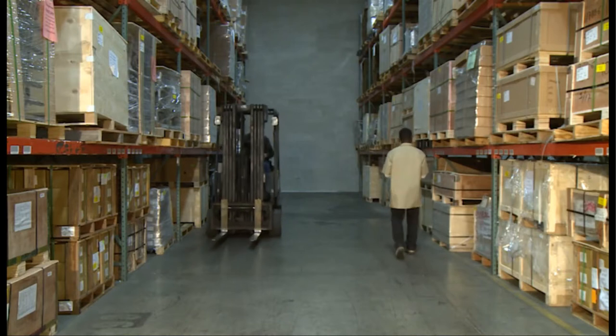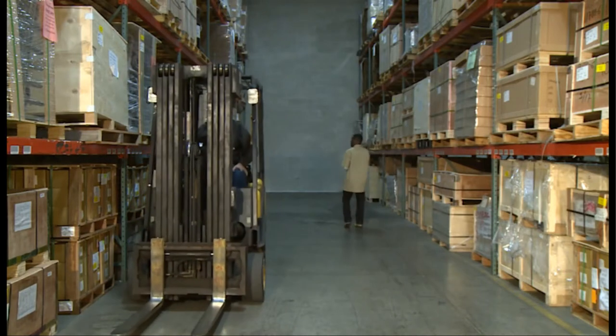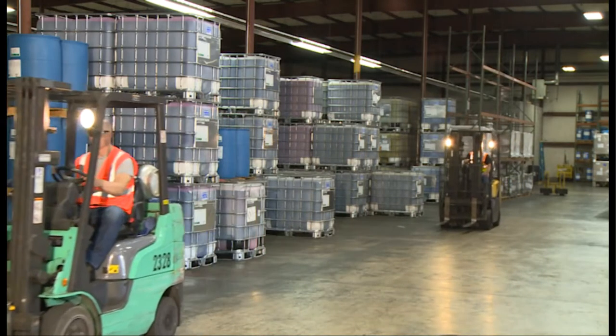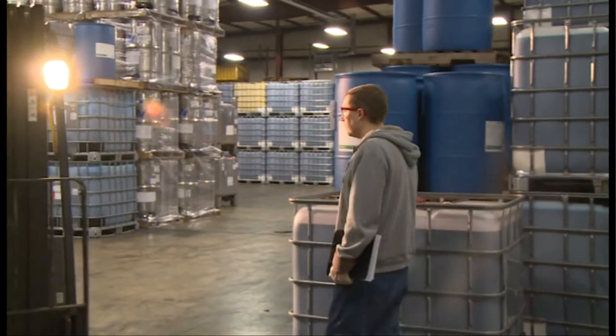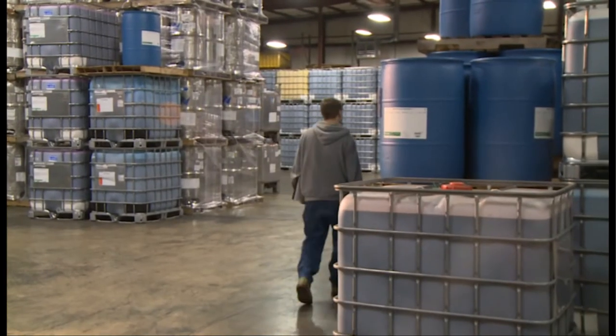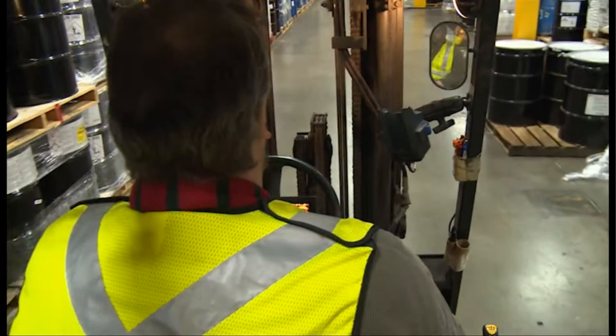Drive to the right of oncoming traffic and pedestrians, just as you would in a car. Don't tailgate. Stay at least 3 truck lengths behind other vehicles. Stop and sound your horn at corners and doorways to let other drivers or anyone on foot know you're there. Look both ways before you pull out.